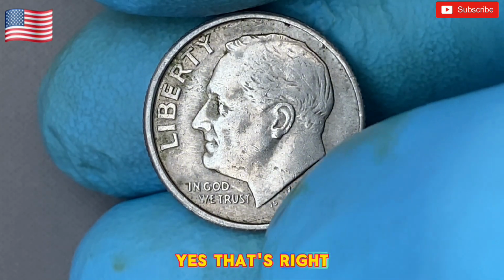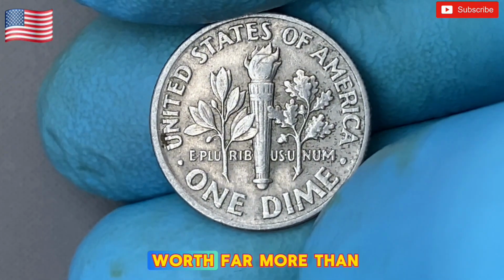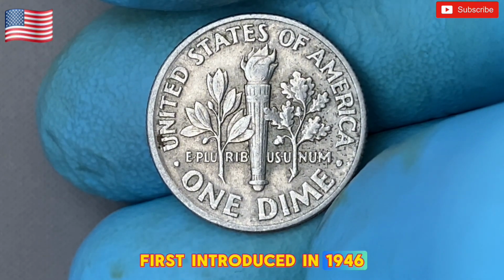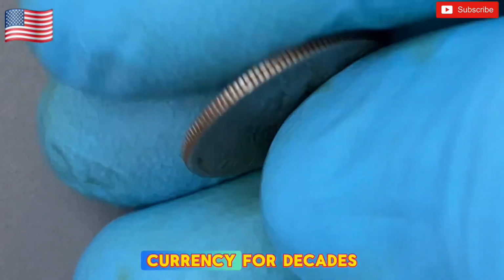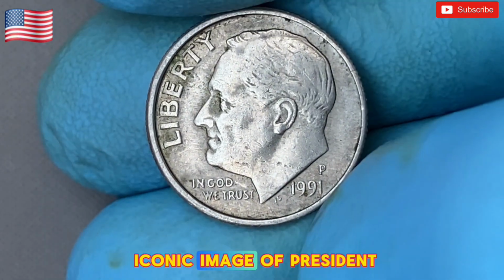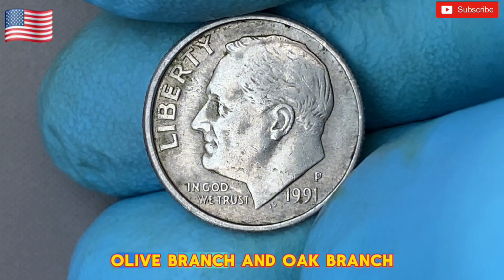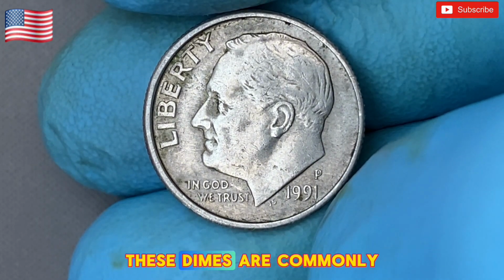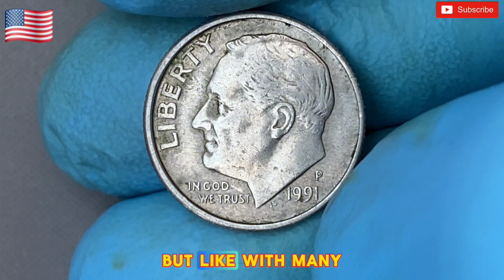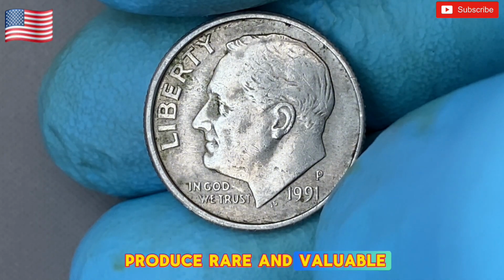Yes, that's right. A 1991 P Roosevelt dime could be sitting right under your nose, and it might be worth far more than you ever imagined. The Roosevelt dime series, first introduced in 1946, has been a staple in U.S. currency for decades. Designed by artist John R. Sinnock, the dime has an iconic image of President Franklin D. Roosevelt on the front, with a torch, olive branch, and oak branch on the reverse. These dimes are commonly seen in everyday transactions and don't usually attract much attention. But like with many coin series, there are always exceptions, years and mints that produce rare and valuable examples.